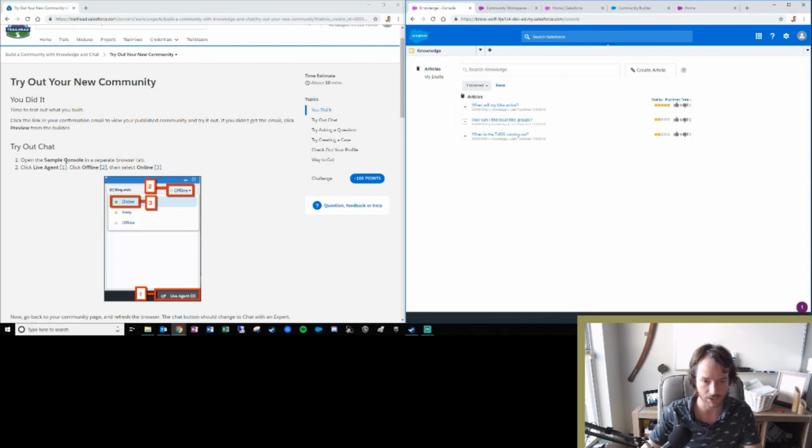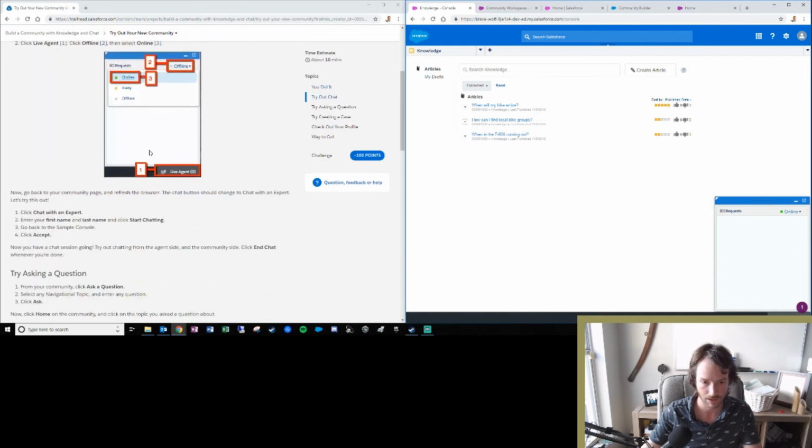And live agent. So we're just going to go ahead and go online. It's live agent. Clicked offline. Go online. Now go back to the community page and refresh the browser. The chat button should change to chat with an expert. So let's try it out.